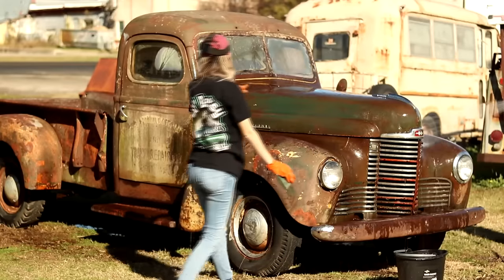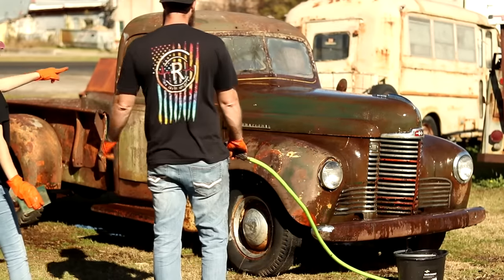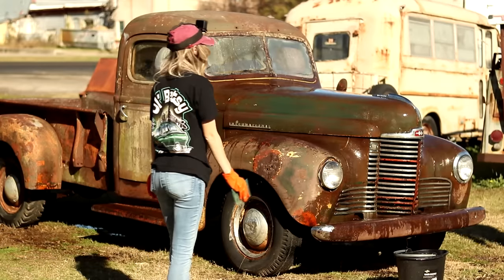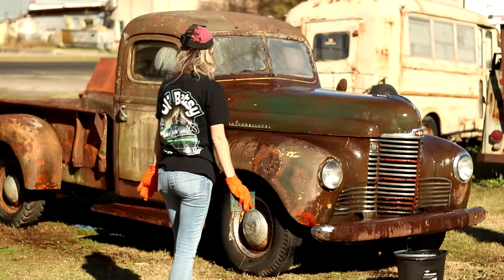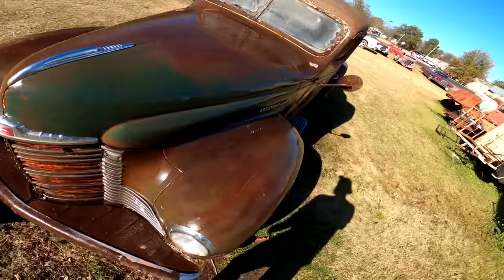You can kind of see compared to the door, a huge, huge, huge difference. Yeah, we'll have to be careful on that door. I may just use some degreaser and a sponge pad or something on that. So don't mess up the logos none. Try out these fenders.